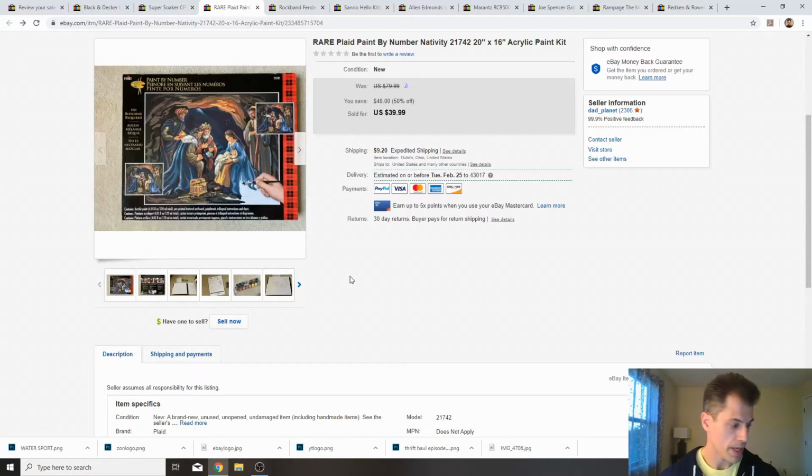And the buyer paid $39.99. They paid full price, $11.55 to ship, for $51.54 all in. This was the first time I have found a paint by number kit from the brand Plaid. So I didn't see a comparable sale for this particular nativity scene. So I priced it at $40, thinking, you know, who knows what will happen.